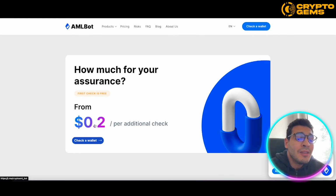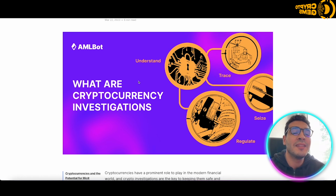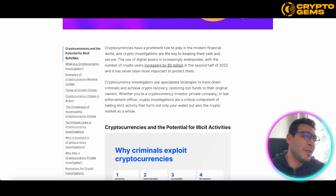So what's the use of the investigation tool in the account, and what are crypto investigations, and why are they needed and why are they rising here? What are cryptocurrency investigations? Well, first of all, they understand, they trace, they seize, and they regulate. And these regulations are here not only to annoy people or just put restrictions. No, there are actually different parameters for such restrictions.